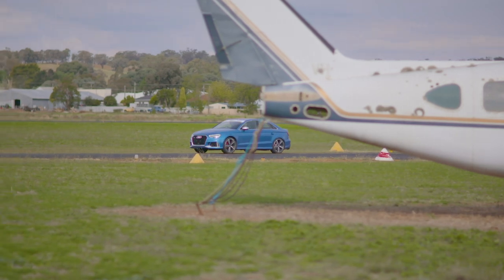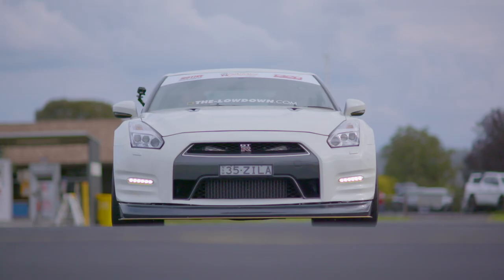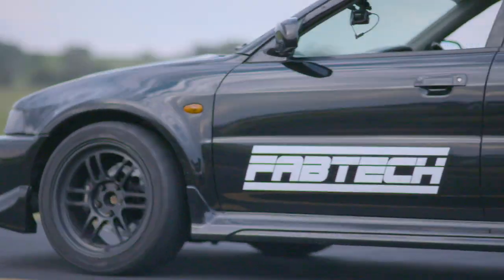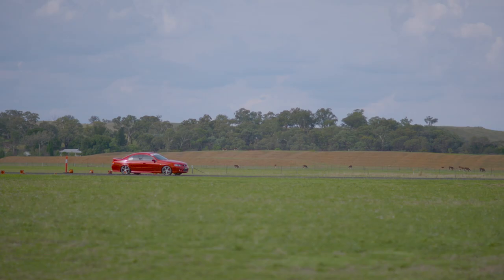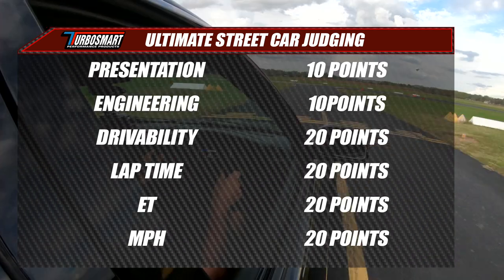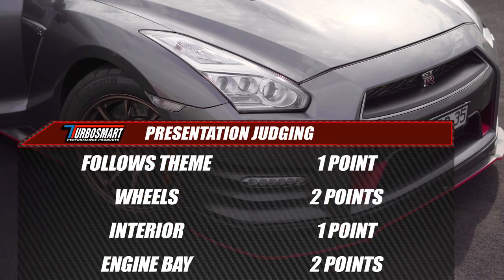Each person has a different opinion on what a street car is, and you can't please everyone. But we came up with a judging system that we feel encompasses all the things that make a street car and allows each car to exploit its strengths to even the score. Judging was broken down into six categories: presentation judging, engineering judging, drivability, lap time, ET, and mile per hour.